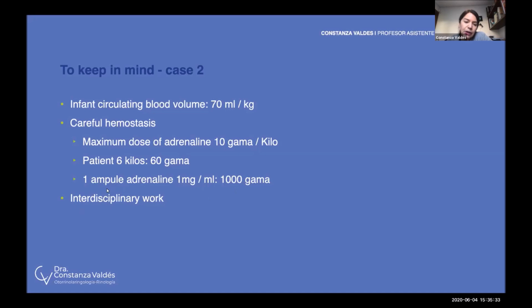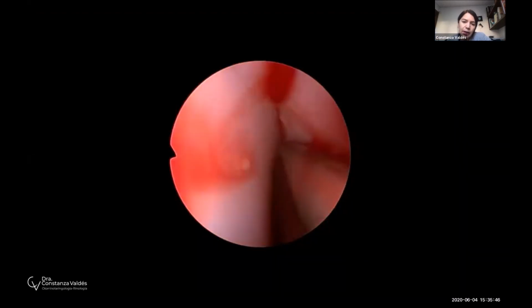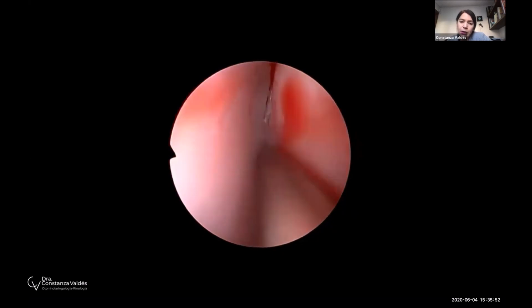And it's very important during the whole surgery, when we see that a patient is bleeding too much, we have to tell the anesthetist, in order for her or him to get the patient under control. So this patient with this kind of bleeding, she finally bled like 75 ml. So she had to be transfused intraoperatively.